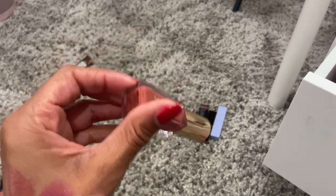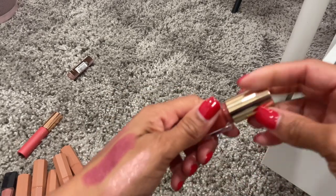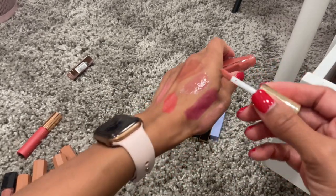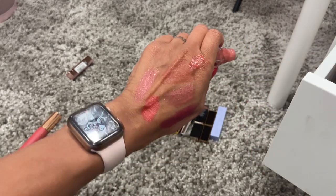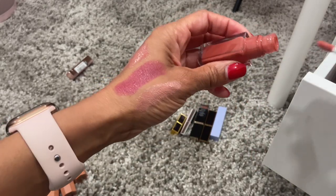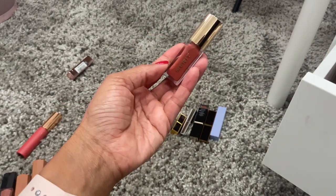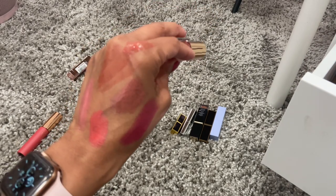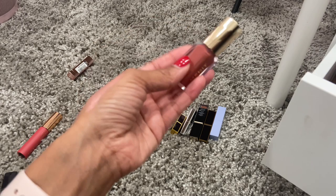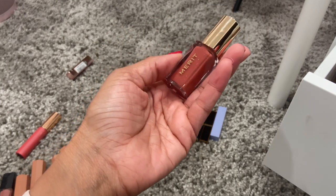Merit lip gloss. So this is in the shade Marrakech, I think that's how you pronounce it. Sorry if I'm going in and out of focus. I'm trying to do this so you can see it and be in focus. But that's the gloss shade. I'll be honest, I really don't wear this at all. I can't even tell you why. It's nice. I think I've tried it one time, but I'm gonna declutter. You know what? I'm gonna see if my niece wants this.